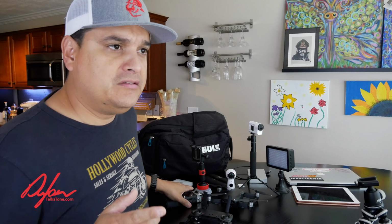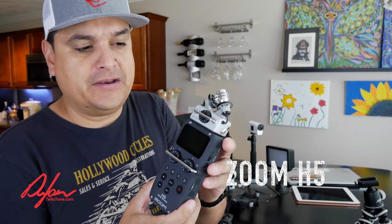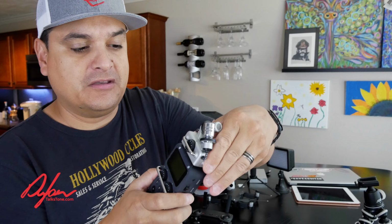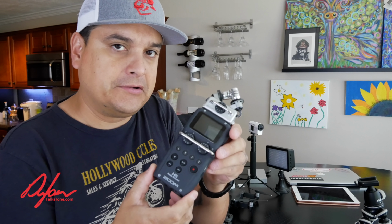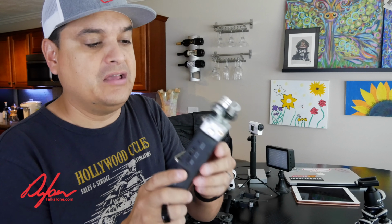When we're doing stuff with more than one person, or we're doing stuff where we have multiple inputs for audio, we use the Zoom H5 audio interface. We can put 2 XLRs into the bottom. This has interchangeable capsules on the top for different types of microphones, and it is basically like a 4-channel recorder with headphone monitoring and everything. It has compression, it has EQ, it has all kinds of stuff.